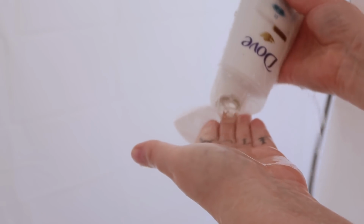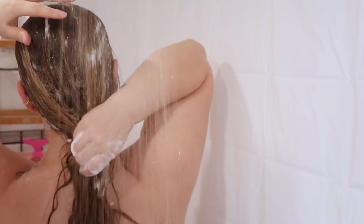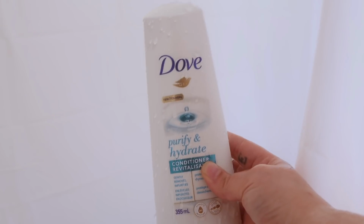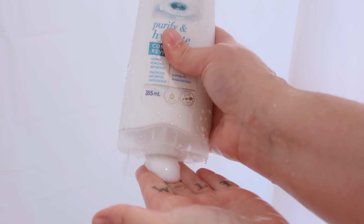I personally have quite dry hair, but it does tend to get greasy after a couple of days. So I'm always on the hunt for something that's going to hydrate without feeling like my hair is super weighed down. I did some research before jumping into using this shampoo and conditioner, and I found out that the formula is infused with a micellar complex and glycerin, so it gently cleanses to wash away daily buildup while leaving your hair hydrated. The shampoo did its job perfectly.